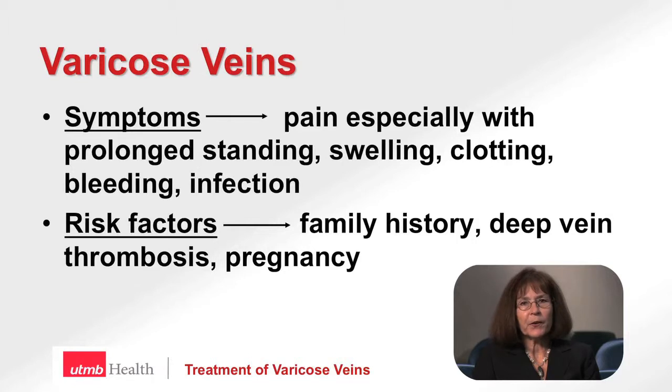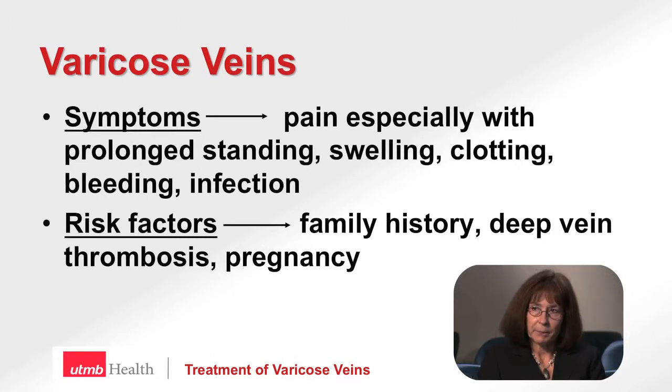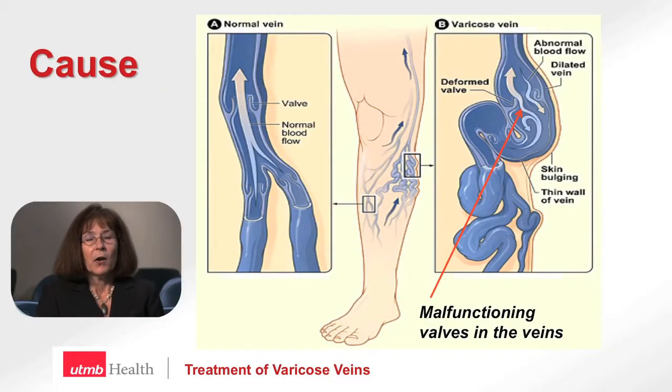Risk factors for varicose veins, as I said previously, they're much more common in women. We think this may be related to the hormonal milieu that women experience, and some women will often complain about the fact that the veins get worse during their periods. Other risk factors associated with varicose veins include a family history, a history of blood clots in the veins deep inside the legs, and pregnancy.